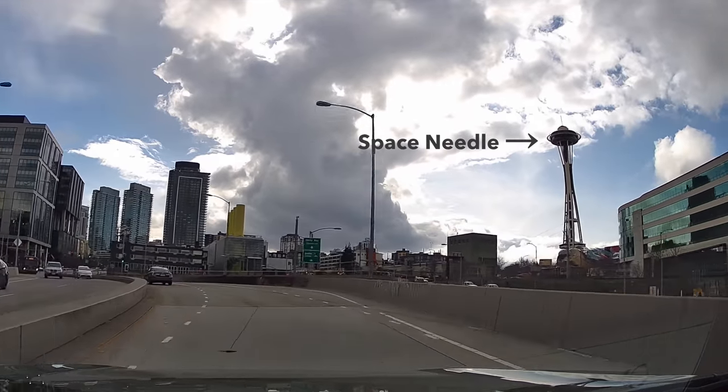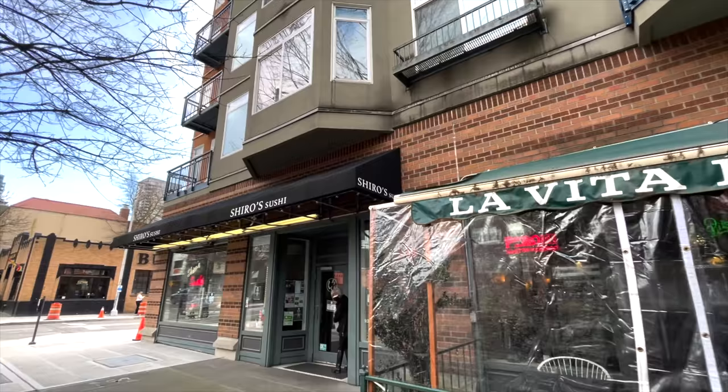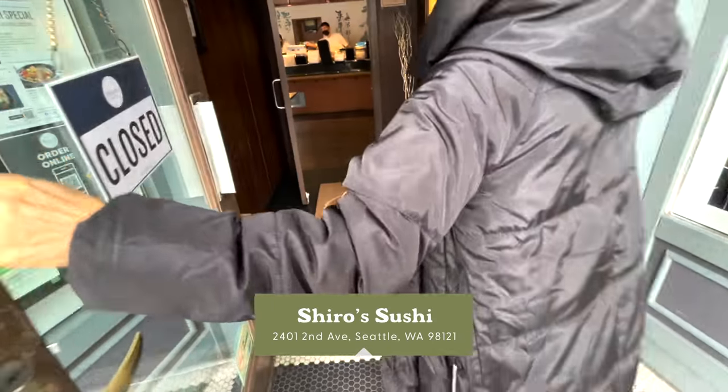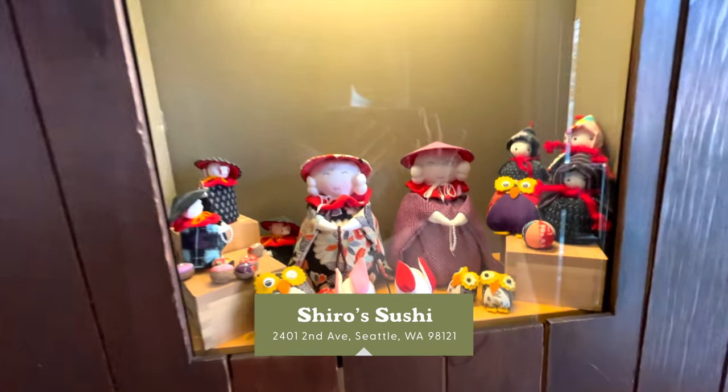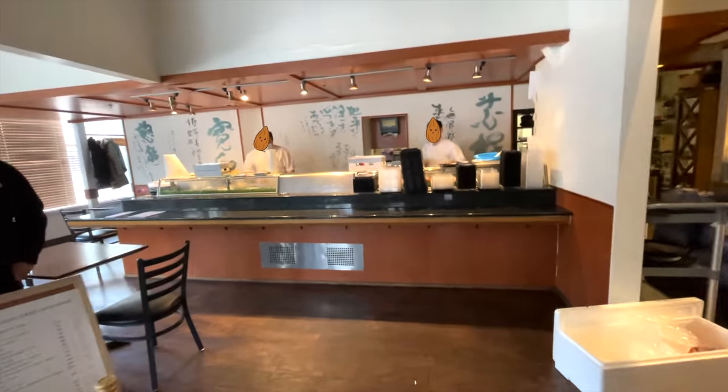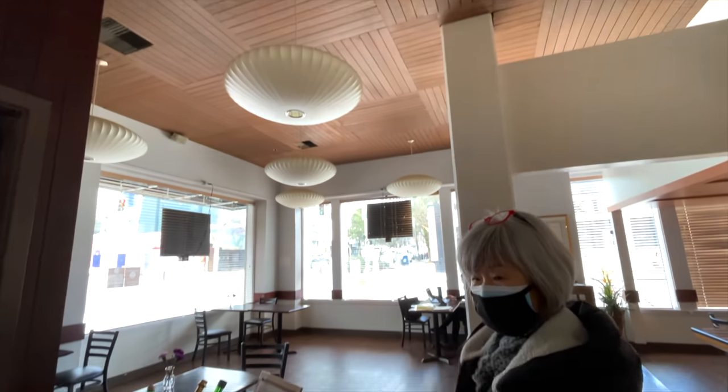It's a sunny and cloudy day as we approach downtown Seattle. Yup, that's the Space Needle. Shiso Sushi focuses on local and seasonal seafood. They first check what's available from Washington and Oregon, then regionally from Alaska and Canada, subsequently sourced globally. The interior is soaked in natural light.